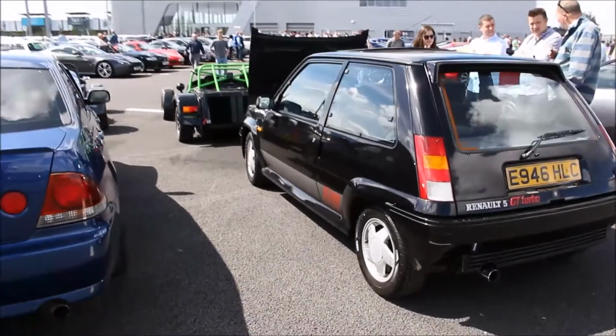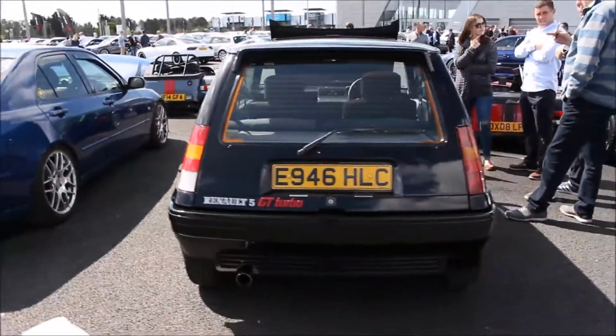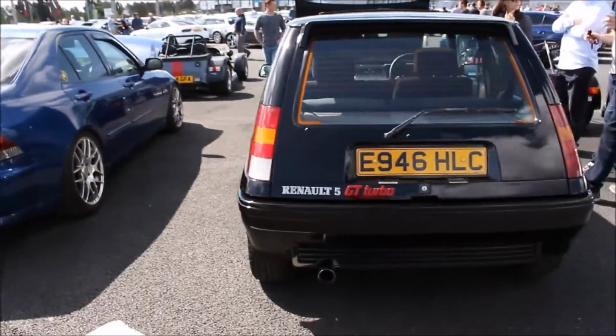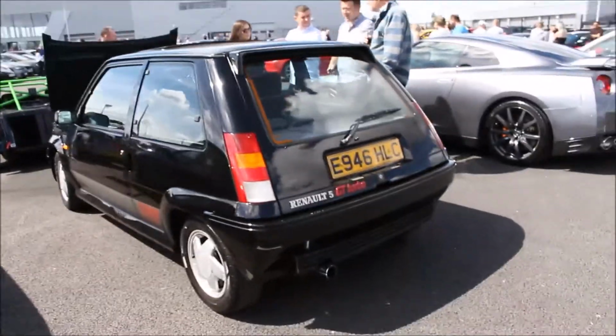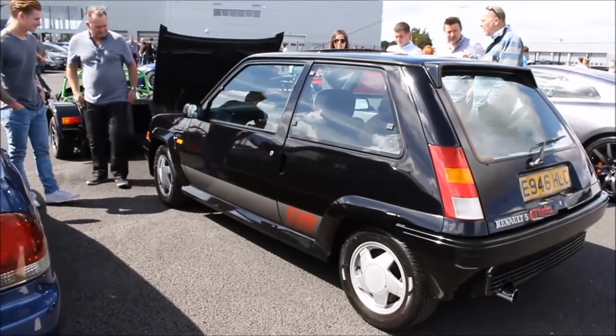So as well as all the Ferraris and Mustangs around the Audi area, this is a Renault 5 GT Turbo. I remember these back in the day, hooning around where I lived. Little 1.4 turbo, pocket rocket.